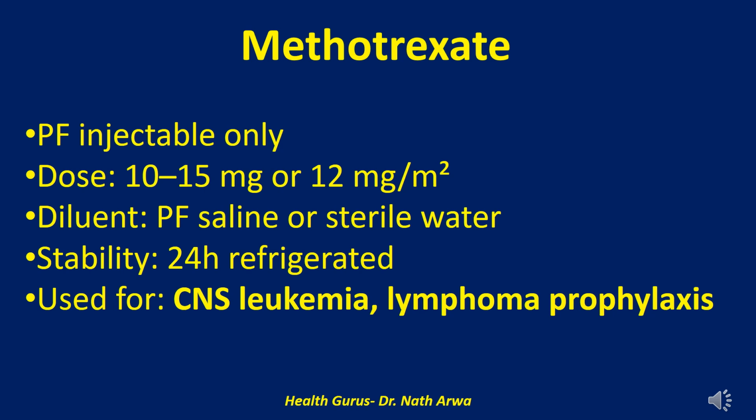Dilution must be done using either preservative-free normal saline or sterile water for injection. The choice of diluent may depend on institutional protocol or drug compatibility with other agents in combination therapy, like in triple intrathecal therapy with cytarabine and hydrocortisone. Methotrexate, once compounded intrathecally, is stable for up to 24 hours when stored at 2 to 8 degrees Celsius, and protected from light.